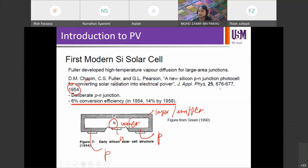So it's a very simple structure, just a planar silicon N-type wafer wrapped with a P-type emitter and contacted at the backside with P and N contacts. That's it. And it gave us about 5% or 6% conversion efficiency like 60, 70 years ago. The efficiency then grew to 14% in about 4 years' time from 1954. They did some developments, some improvements to the device, so the conversion efficiency was 14% in 1958.